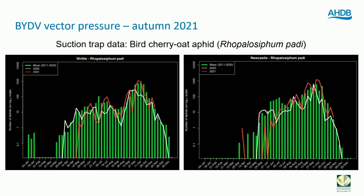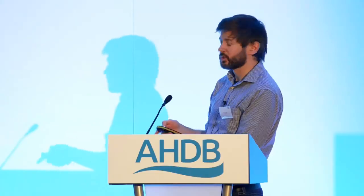Now, what I want to draw your attention to is really this September onwards period for both of these sites. What we can see is that this year, more Rhopalosiphum padi were being caught in these suction traps than last year. And although these differences might look small, because this is on the log scale, these differences are, in terms of real numbers, very, very big. And also it's worth saying that this is a trend that by and large we've seen across the suction traps across the country. So certainly there's more aphids being caught in suction traps this year than last year.